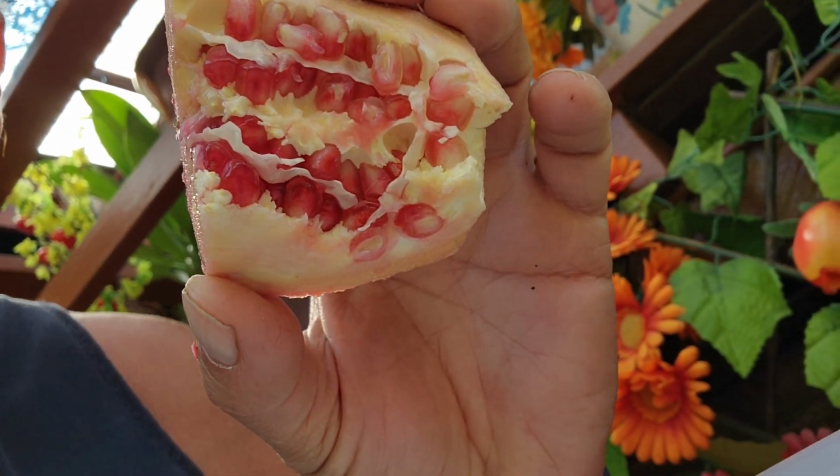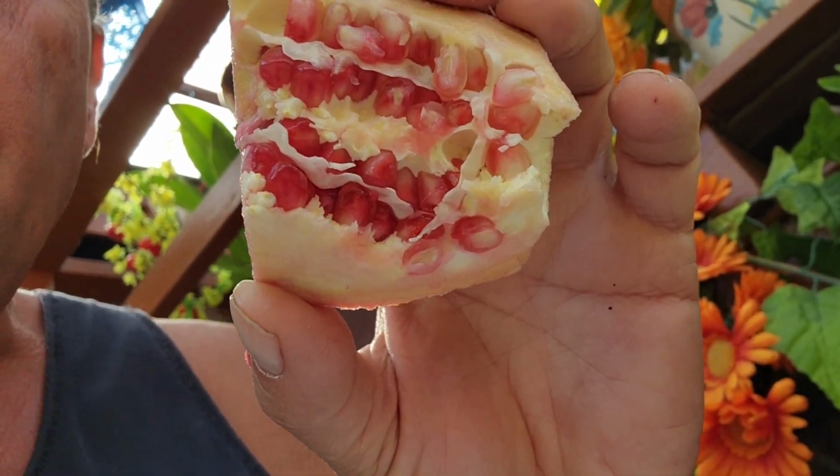I don't swallow the seeds. Well, a little bit, but not most of them. Okay. So I spit them out, and you don't want to see that. Here we go, another bite.